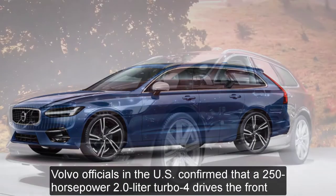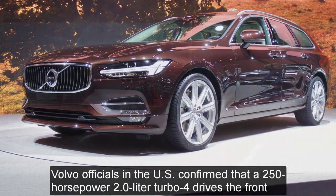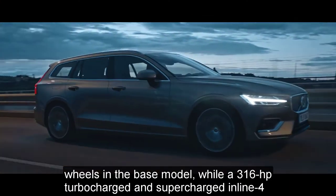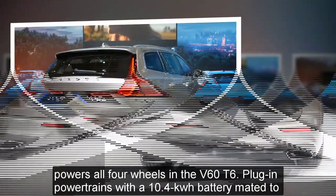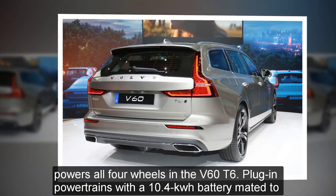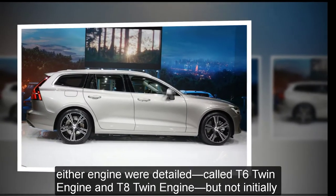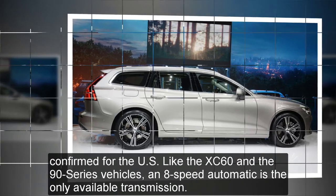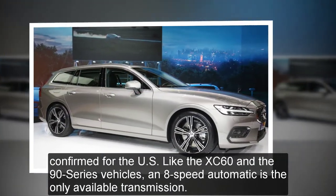Volvo officials in the U.S. confirmed that a 250-horsepower 2.0-liter turbo 4 drives the front wheels in the base model, while a 316 hp turbocharged and supercharged inline 4 powers all 4 wheels in the V60 T6. Plug-in powertrains with a 10.4 kWh battery mated to either engine were detailed, called T6 twin-engine and T8 twin-engine, but not initially confirmed for the U.S. Like the XC60 and the 90 series vehicles, an 8-speed automatic is the only available transmission.